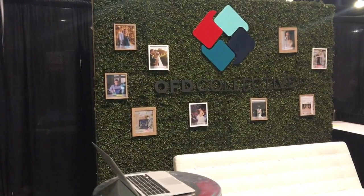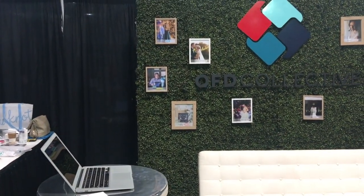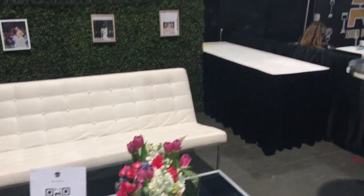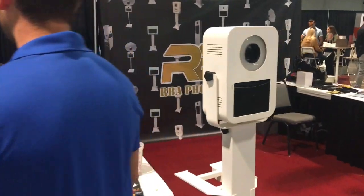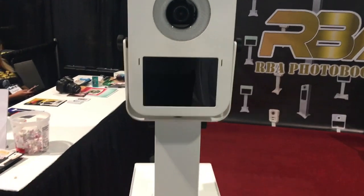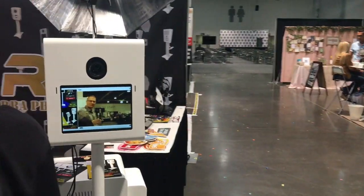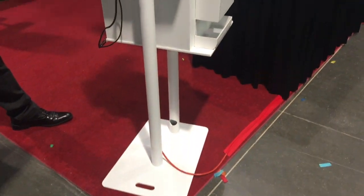Okay, OFD Collective. Photography. And a membership PR program. RBA photo booths. See, now again, now I know what they do. They've got photo booths. We've got a nice little kiosk systems. Very small, compact, good to go. Utilizing a camera and probably a surface of some sort.